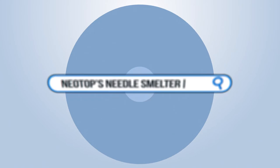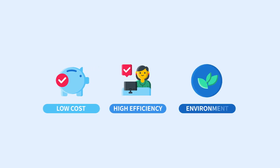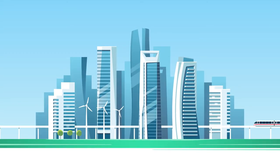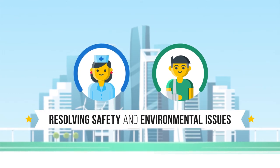The affordable solution which prevents infection, improves work efficiency, and even protects the environment with safe handling of syringe needles. Neotop's Needle Smelter builds a world where patients, nurses, and the environment are safe.